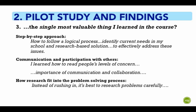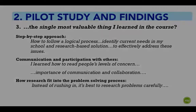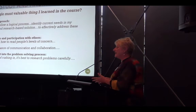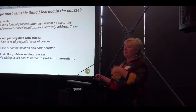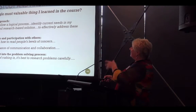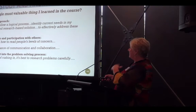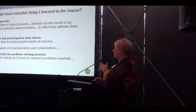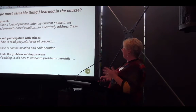So when I asked the question, the single most valuable thing I learned in the course, I did a variety of different phases of coding and came up with a couple of things. They liked this processual step-by-step approach. Essentially, the scaffolding was more directed at the beginning, far less directed at the end. Everyone selected a problem appropriate to their authentic work environment. But generally, they liked that logical process of identifying current needs, finding out how to come up with some means to address it, communication and participating with others.